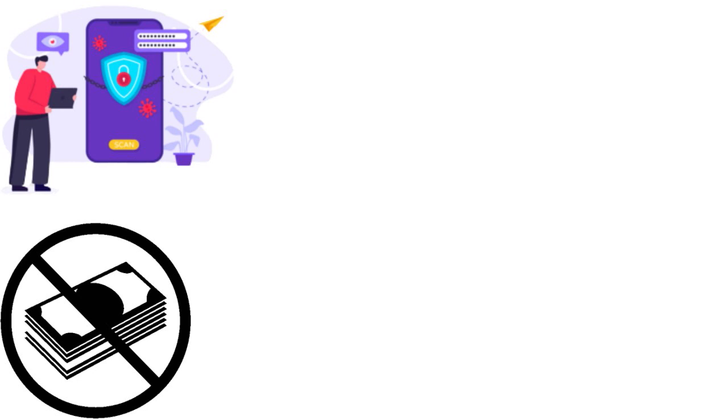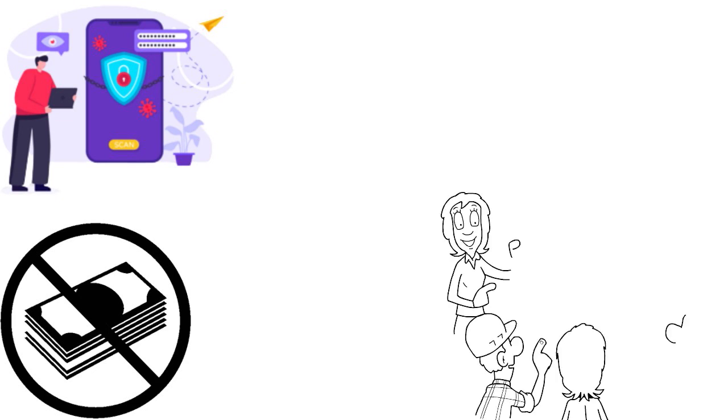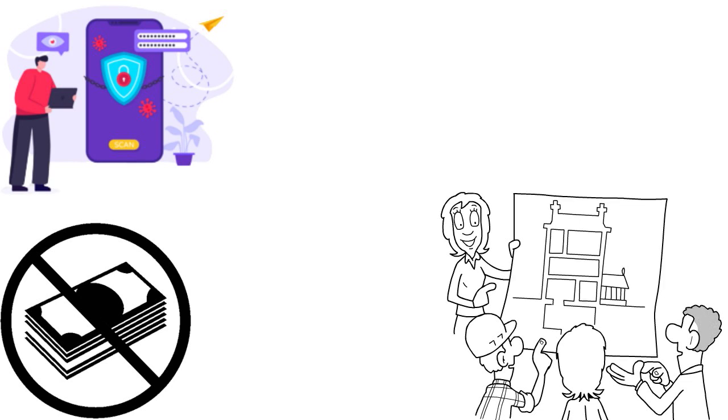But this card is great for rebuilding credit. You should be able to see results within 3 months. I mean 2 to 3 months, but maximum 3 months. You should start seeing some tangible results here.